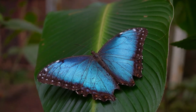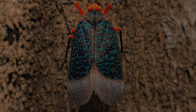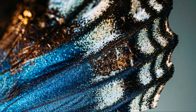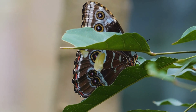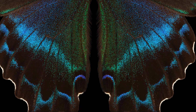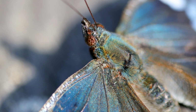Butterflies see the world differently, with compound eyes that detect movement and colors, including ultraviolet that we cannot see. Many flowers have ultraviolet patterns, invisible to us but guiding butterflies to nectar. Butterflies taste with their feet, using receptors to sense sugars in flowers. Their antennae detect scents and pheromones, helping them find food and mates from afar. These extraordinary senses connect butterflies to their environment in ways we're only beginning to understand.